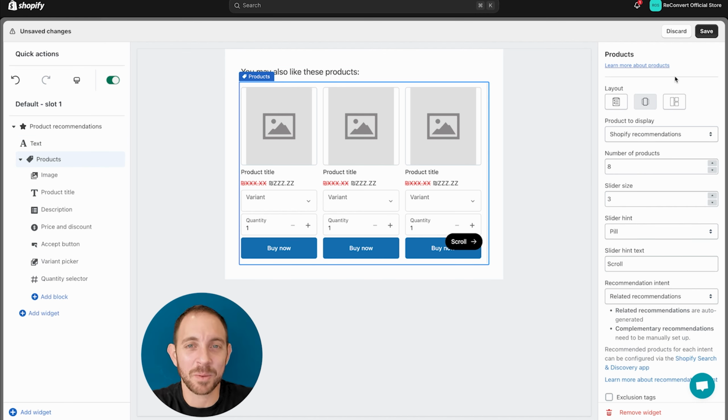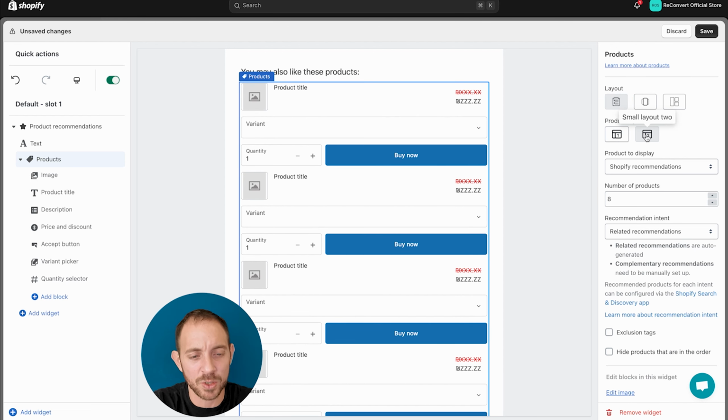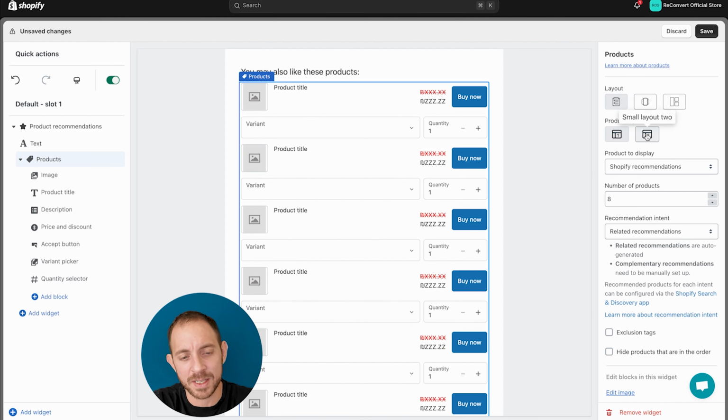Now let's start with the layout. By default, we use a slider layout that allows your customer to scroll through different recommendations. It looks really good. I think that's the one I'm going to use. But you also have a list layout that's going to display the product like this. And if you choose the list layout, you can pick between two different layouts. This one I think is better because it's more compact. So if I would use this one, I would probably use layout number 1, the small one.